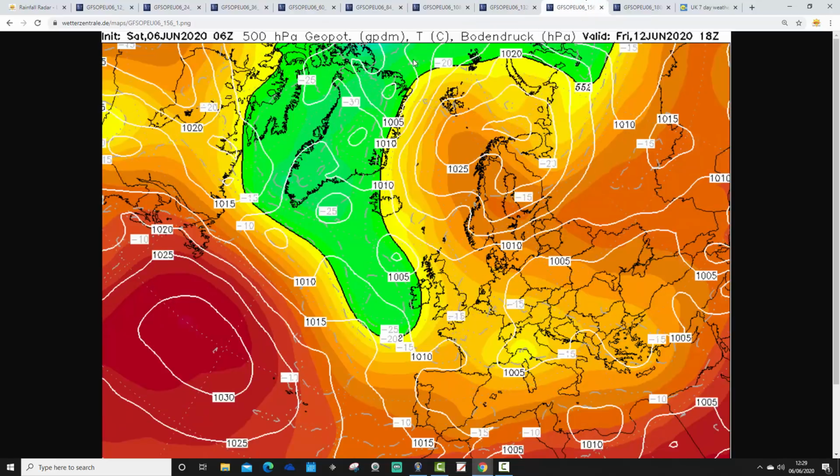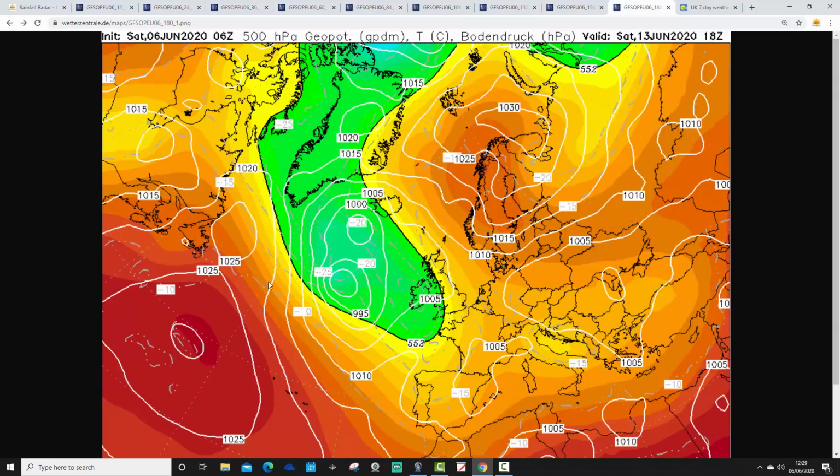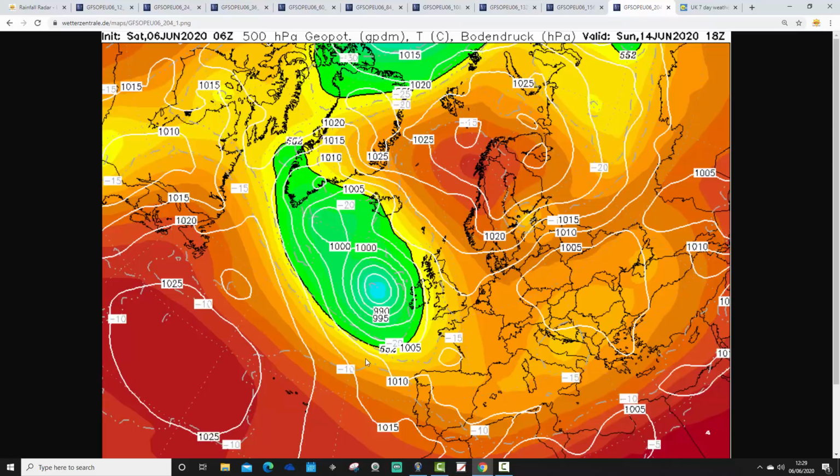And then on Friday, this GFS run is trying to build up the high pressure over Scandinavia, but showing signs of the low pressure starting to roll in underneath it. So this is a bit of a worrying signal in some ways when you start to get low pressure rolling in underneath a blocking area of high pressure within the northern latitudes.